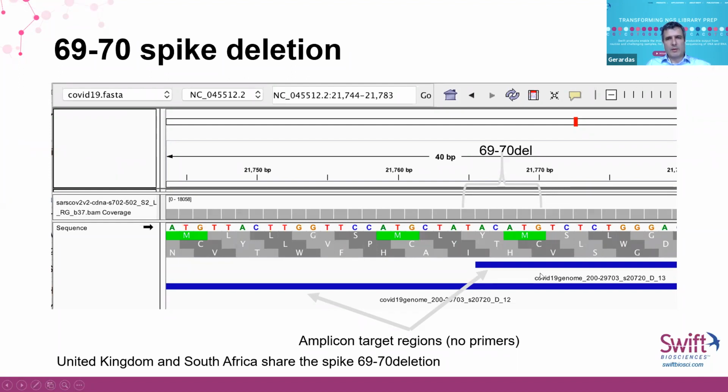By the way, we don't show the primer sequences here. It's already trimmed. So this is where that amplicon starts, and it's very hard to assay that deletion from that amplicon. Therefore, we have a second amplicon that would call that deletion. So just to summarize, if there is a mutant, we will be able to find it, because the panel covers with overlapping amplicons, and at least one amplicon would report the mutant.